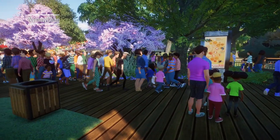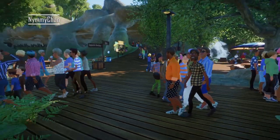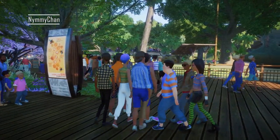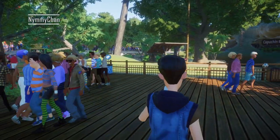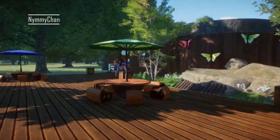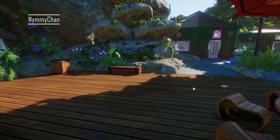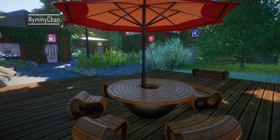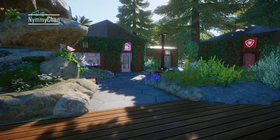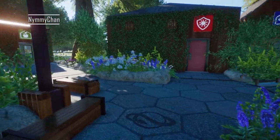So let's go into the entrance and let's go right, obviously. There is our first habitat. We're going to have a look at that in a minute. We are going to go right first. On the right, we have an information stand. We have a Hats Fantastic little chilling area. We have our first staff facility here as well, which I'm absolutely in love with.